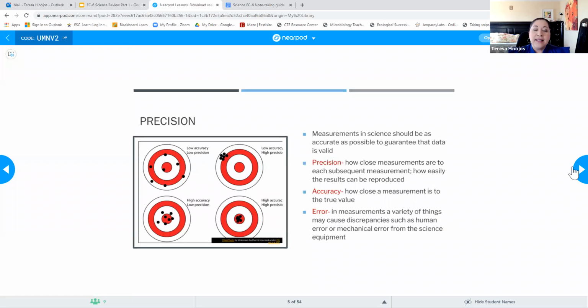All right, so in science, we measure things, and there are going to be cases where we're measuring things correctly, or we're not measuring them the same. So there are these terms that we use, which are precision and accuracy. In the real world, when we're talking about things in general, we always use the terms precision and accuracy as if they mean the same thing. But in science, they're different.